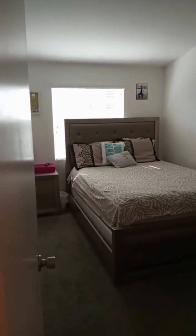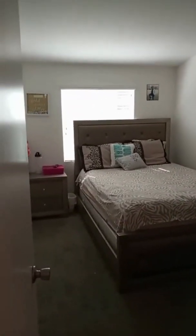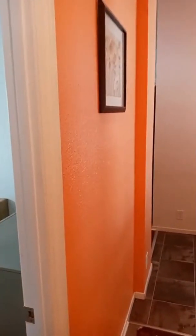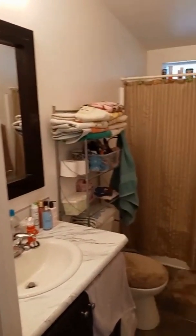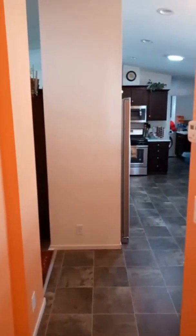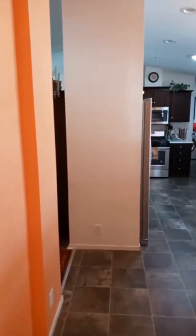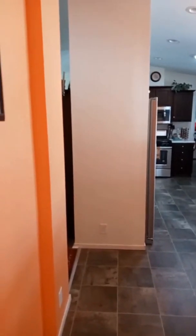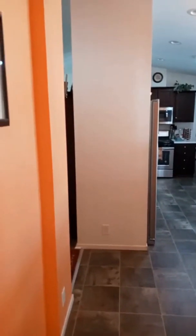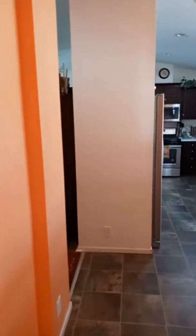Okay, so let's recap. The home is 27 by 56. It's 1,500 square feet. The manufacturer is Silvercrest, and it's a 2018 model. It has a 7 year extended limited warranty, and the price is $239,000, and it's financeable. Okay, so if you're interested in financing, please put a comment down there, or my phone is going to be there as well, so you can call me.